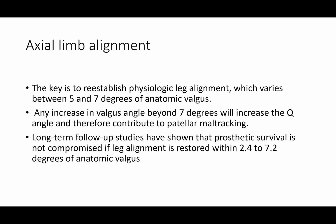Then the axial limb alignment. The key is to establish a physiological leg alignment, which varies between 5 to 7 degrees of anatomical valgus. Any increase in valgus beyond 7 degrees will again increase the Q angle and therefore contribute to patellar maltracking. Long-term follow-up studies have also shown that the prosthetic survival is not compromised if the leg alignment is restored within 2.4 to 7 degrees of anatomical valgus.